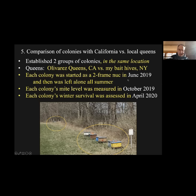Then, at the end of the summer, in October 2019, I measured the mite level in each colony. And then, in April 2020, following the winter, I assessed the winter survival of the colonies in both groups. So you can see it's a well-controlled experiment.